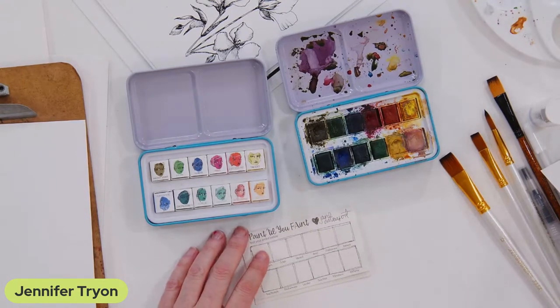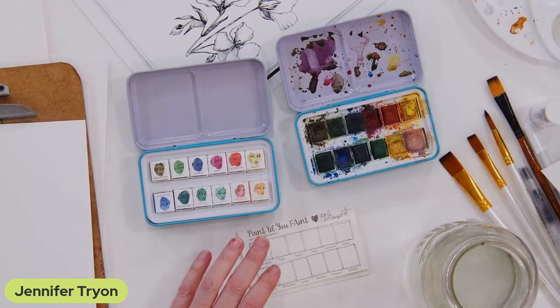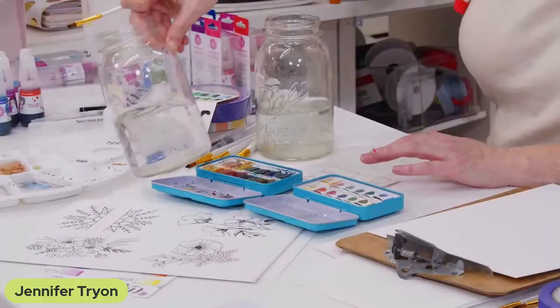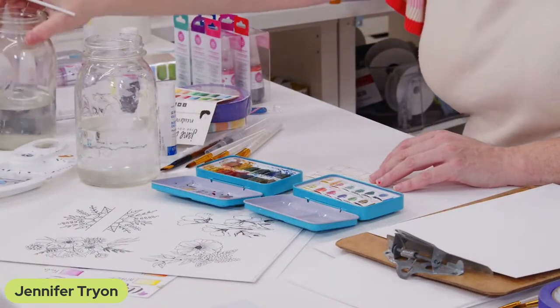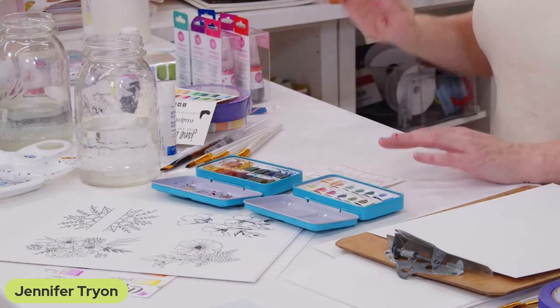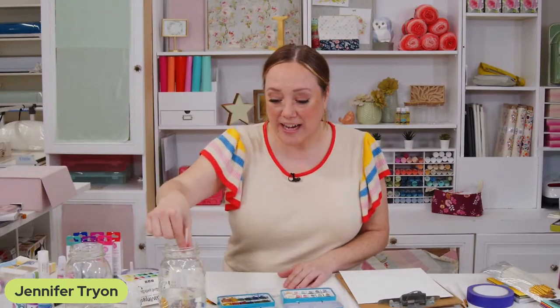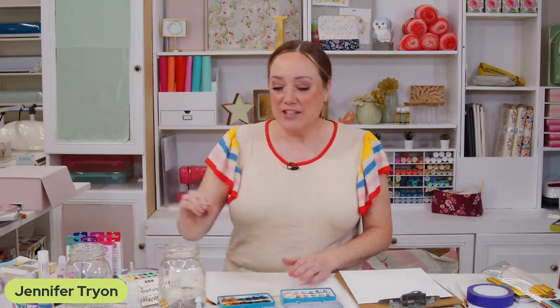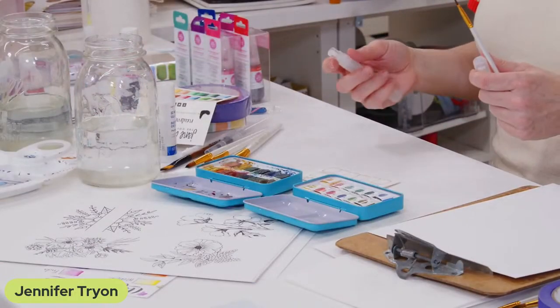You want to make sure you've got a couple of fresh jars or containers of water. I tend to like to use water jars, jars or glasses that are clear, because you want to see just how dirty that water is really getting. Because at some point your dirty water is going to start to affect the look of your paint. So you might have to change your water a few times during a session.